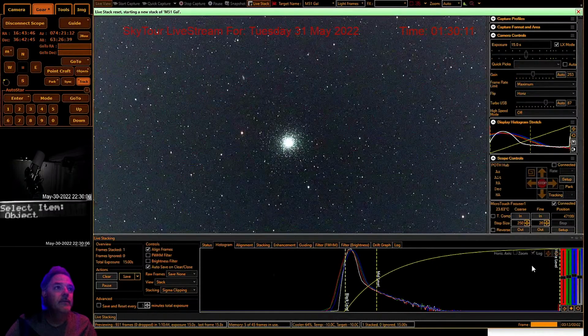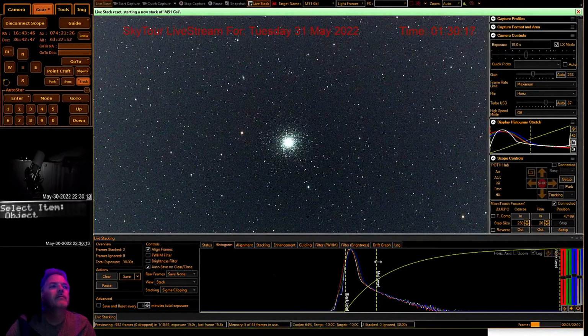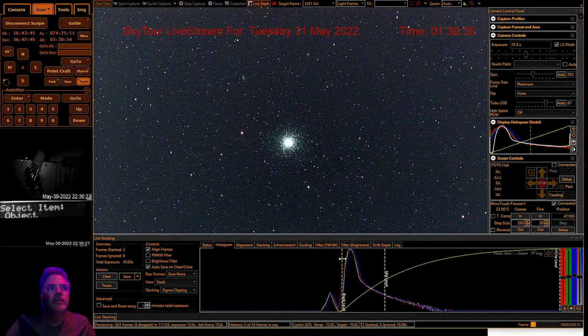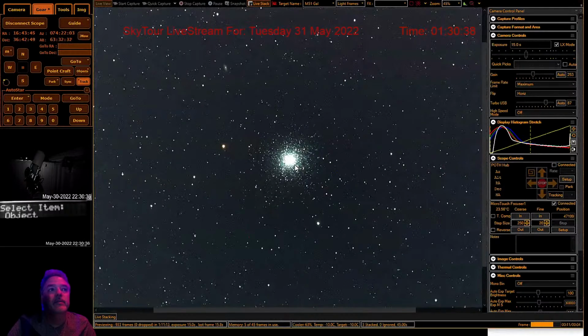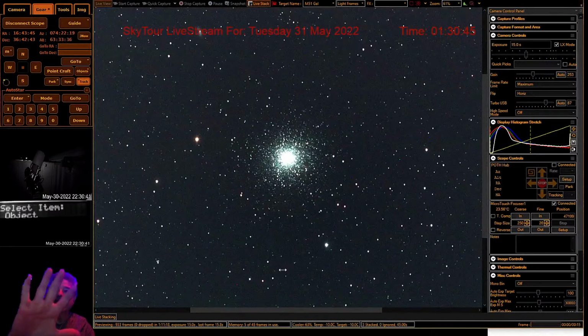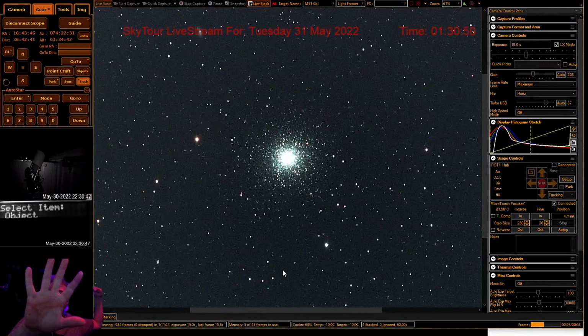All right, here we go. And color's okay. I'm actually going to take down the mid-range here just a little bit, and pull this back a little bit. Now, if we zoom in, what we'll see is the cluster with all of its many stars. Now, these stars that you see over here are closer to us. The cluster stars are way out here, and they're orbiting the galaxy.